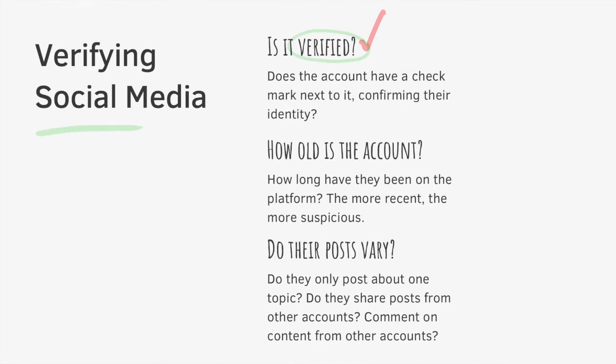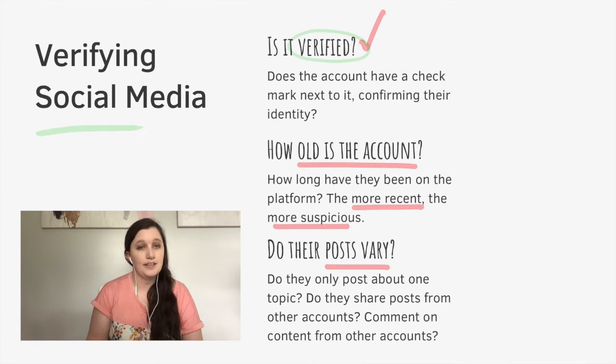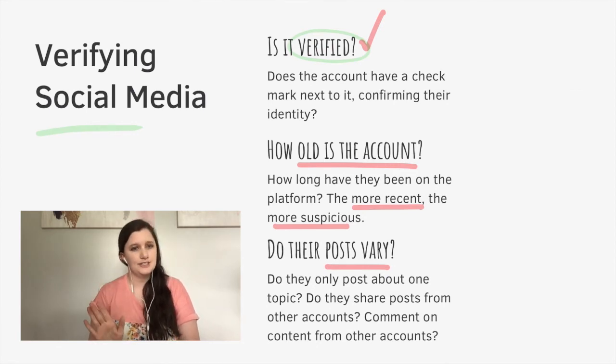So then you want to start looking at how old the account is. The newer the account, the more cautious you should be. If they've been on Twitter 10 years, you can probably think they're a real person. But you also want to look at other things about their account. Do their posts vary? Do they only post about one topic if they're not an official account? If they're an official account only posting about one topic, that's pretty understandable. That's their topic. But if they're just a regular person like you or I and they're only posting about one thing, that can be a little suspicious.